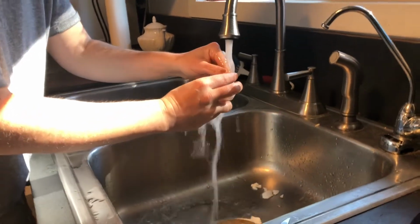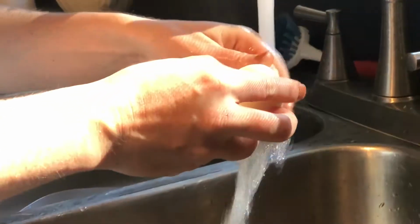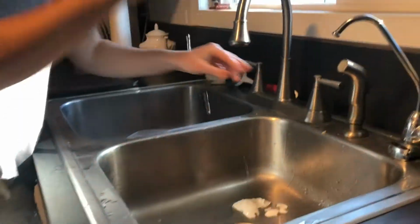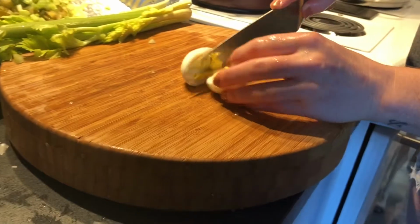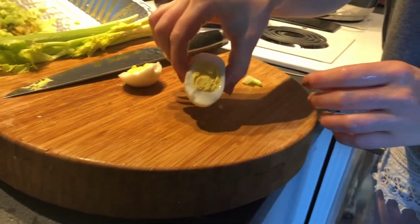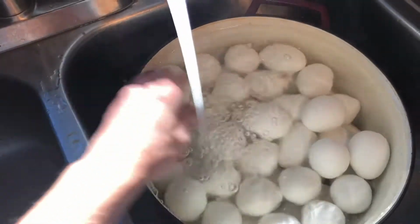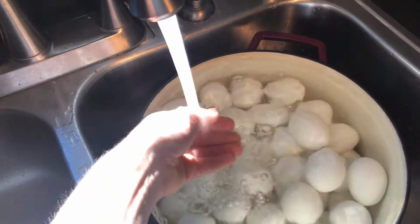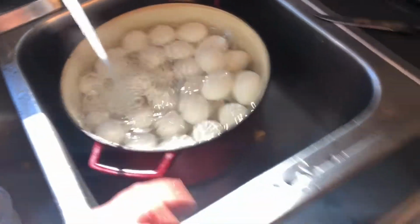So, let's see here. I might destroy this egg. You know, it might not be that bad. Okay, so let's take it over here and test it out. Oh, hey, it's beautiful. Done. Okay. So we've got the cold water running now over these to stop them from cooking. So I'm just gonna let them do that.